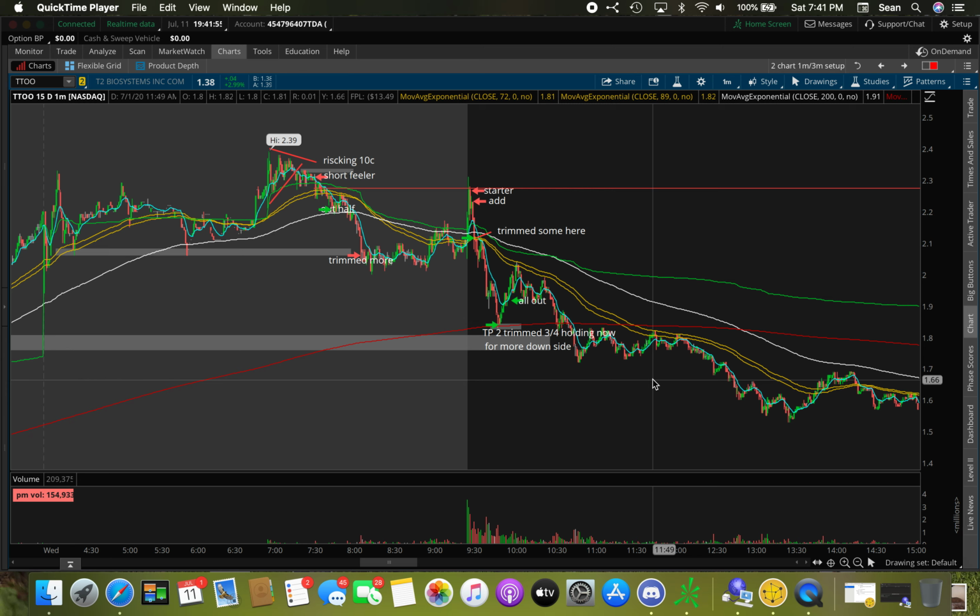We are Saturday the 11th, so I backed up the date, the 1st of July. So we'll start off with TTOO. In general, my trading has been doing good. I have been overpassing my hesitation, getting in onto my entries, my setups, and just jumping in the trades and just following the rules. To be honest, so we'll start off with TTOO.